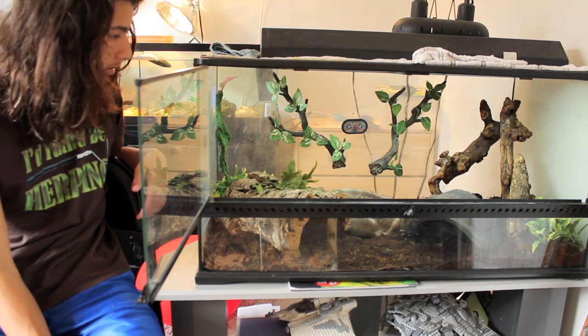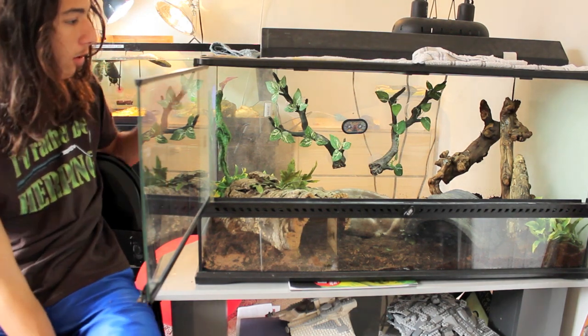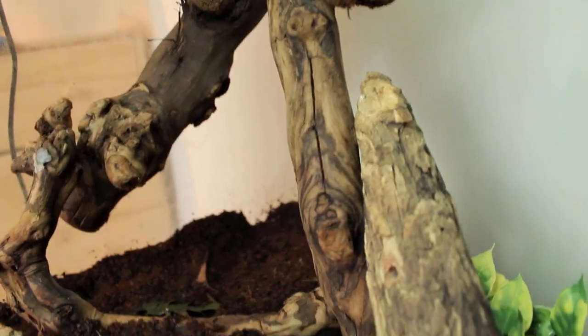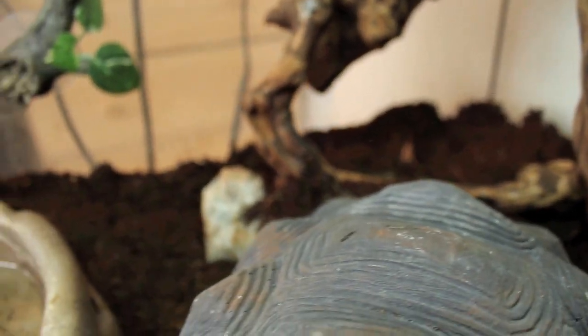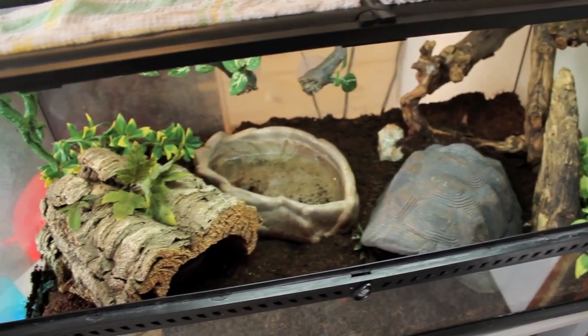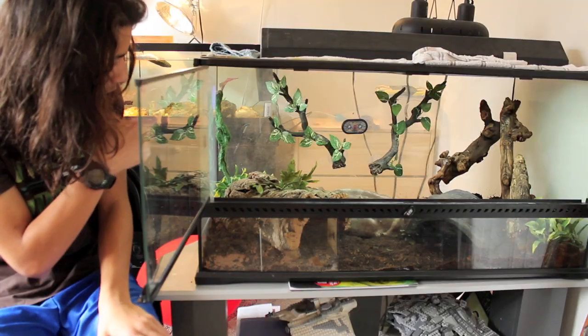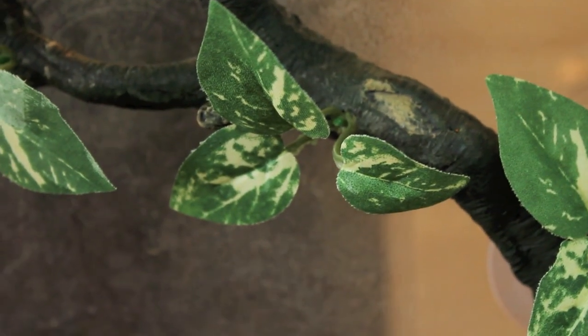And I got this beautiful Colombian rainbow boa along with the tank, one of the hides that's in there, and a lot of the plants and decor and stuff. We've got two hides, you can see. We've got that one fake turtle shell hide, and then a nice big cork hide, water bowl, and a climbing plant, because Colombians are semi-arboreal.